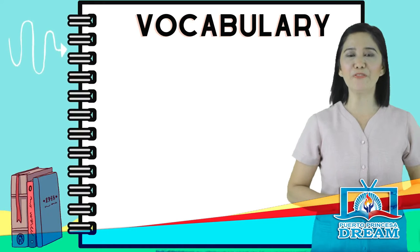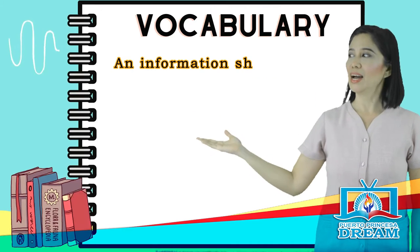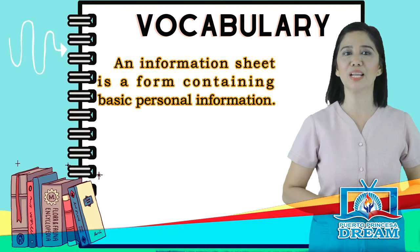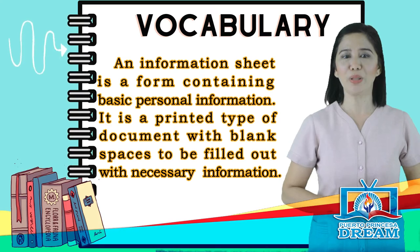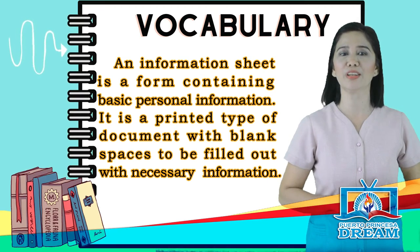Our vocabulary for this episode is information sheet. An information sheet is a form containing basic personal information. It is a printed type of document with blank spaces to be filled out with necessary information.